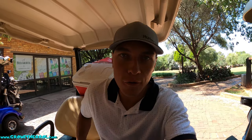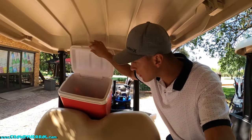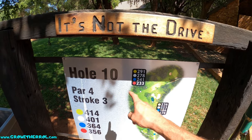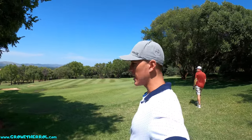We are now headed for hole number 10. Just had a nice breakfast, and getting some ice. And here we go, hole number 10. It's not the drive. Hole 10, par 4, stroke 3. So in other words, this is the third most difficult hole on this course. This is it for hole number 10.